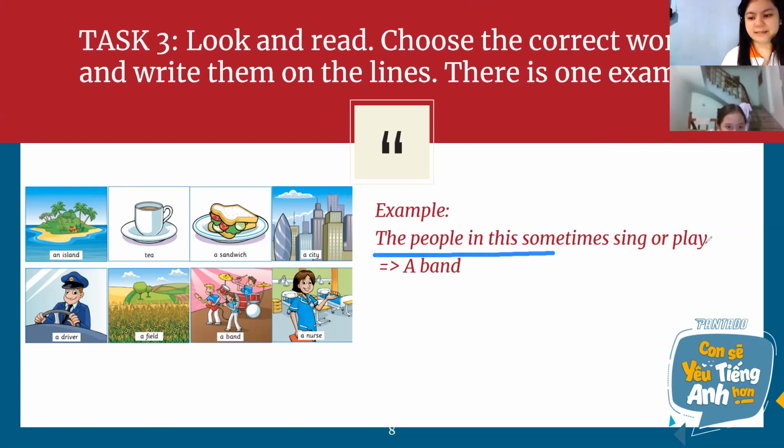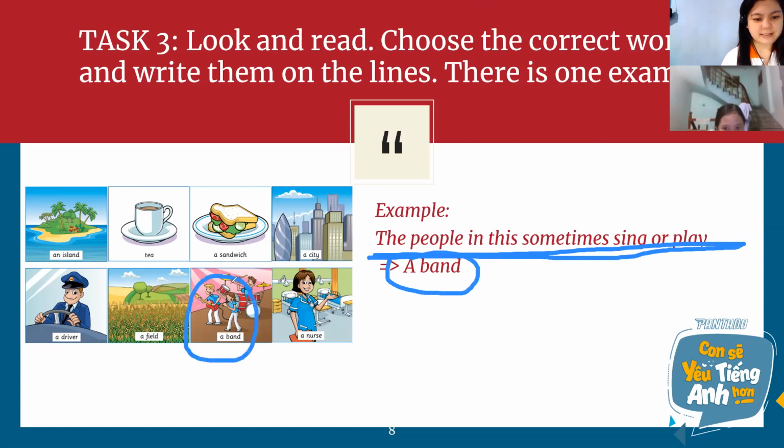The people in this sometimes sing or play. The answer is band, okay? Here's the band. So that's the answer. So you are going to send me or type in the chat box the word. For example, number 1, the answer is band. Okay, like that. Okay?